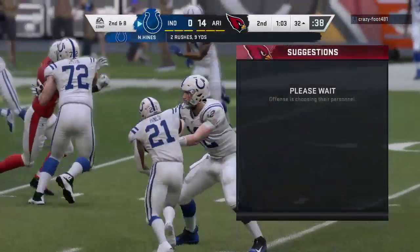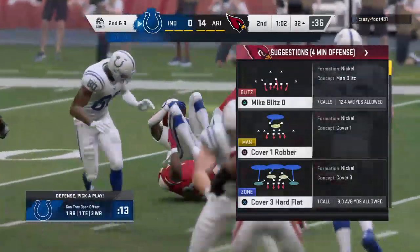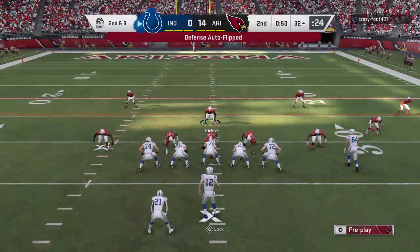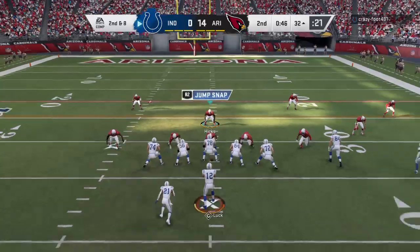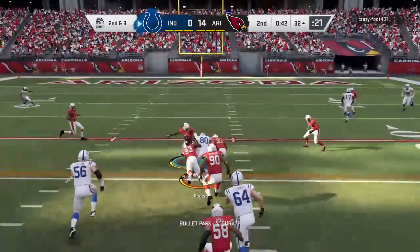Perfectly executed crossing route. 2 yards on the pickup there. It'll be 2nd and 8. I know the scouting report on him is that he doesn't possess the eye discipline to be an elite linebacker. And what that means is his ability to read, react, and make a play. But on that one, he looked like one of those guys.